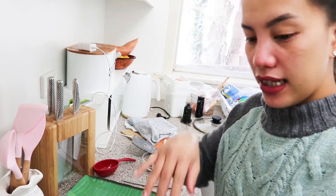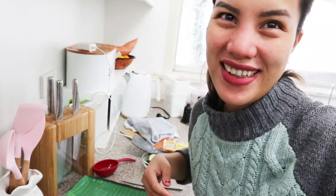prepare the meatballs and then we're just going to put it in the slow cooker.